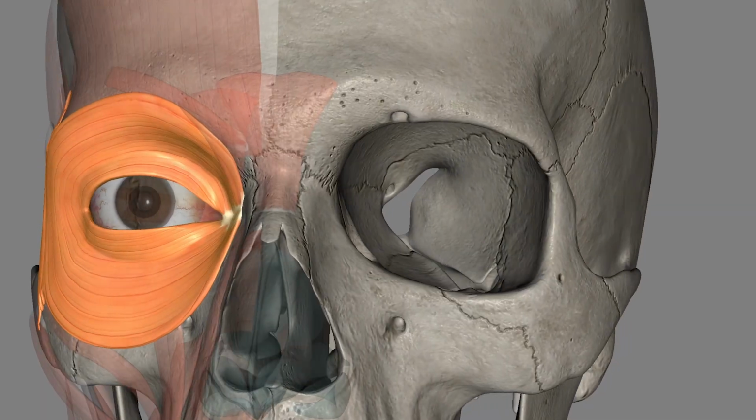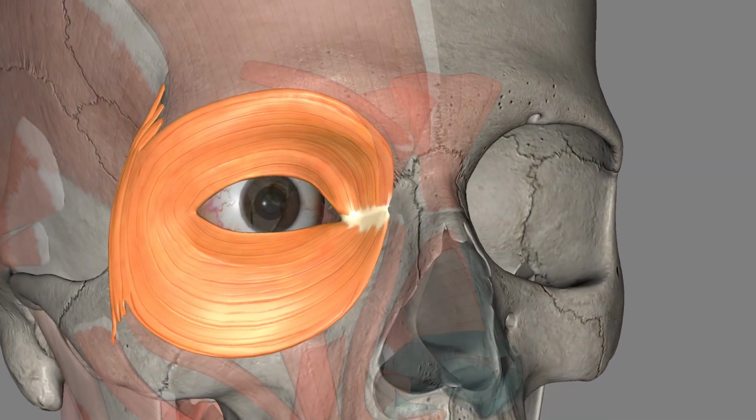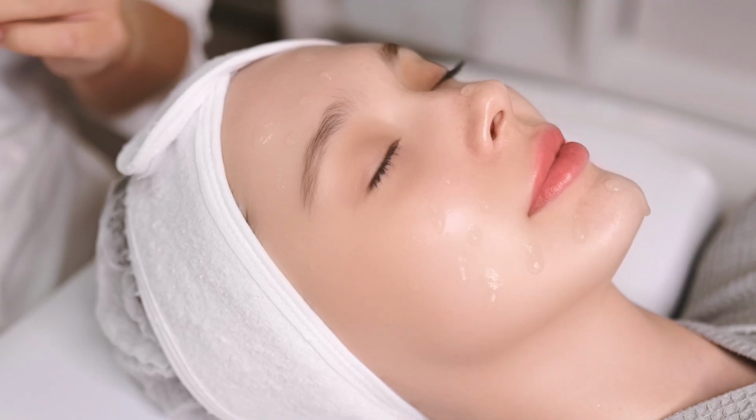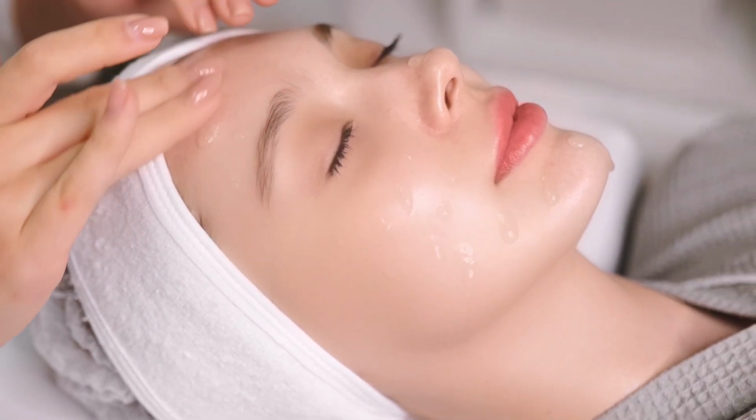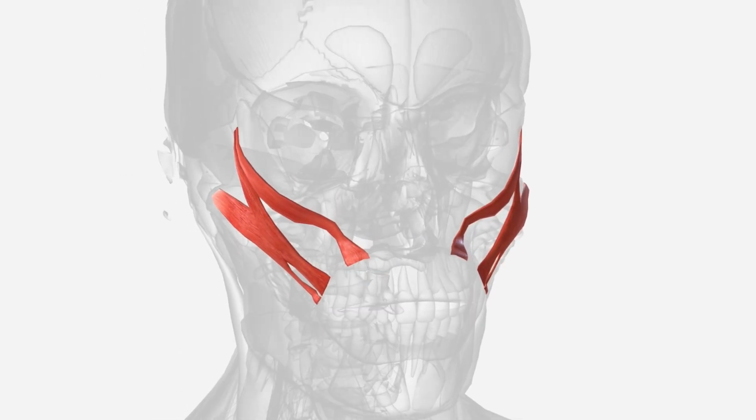On top and upright. For example, if I did your orbicularis oculi muscle to reduce your crow's feet, and then you went and got a facial right after. Well, guess what? This really happened, and the Botox migrated to her zygomatic muscle. It gave her a crooked smile for about a month, and then it wore off. You don't want to walk around like that, right, for a month?